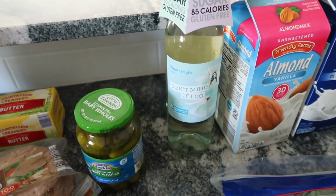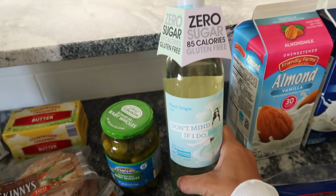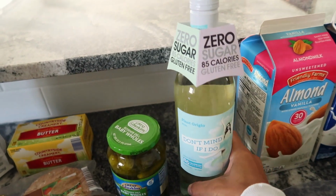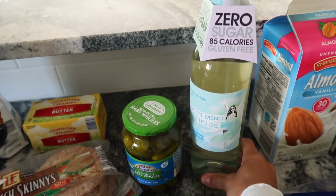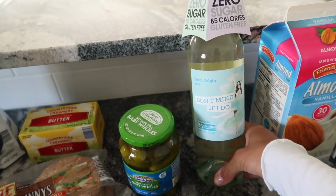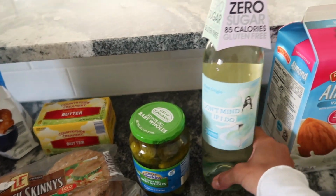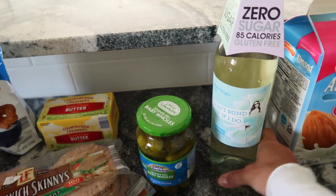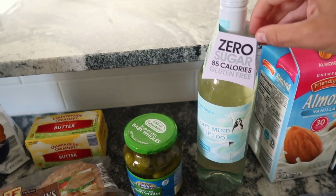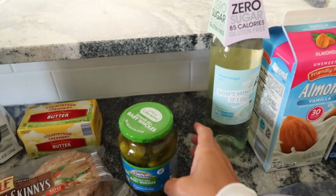This is just like a great little wine, this Don't Mind If I Do brand. I have got it before, and it's great to just bring if you're going to a little party and you want to show up with something. I think it's actually pretty yummy. We've gotten it before and it's really affordable, and it's just like cute packaging, 0 sugar, low calorie, gluten-free. So I grabbed one of those.